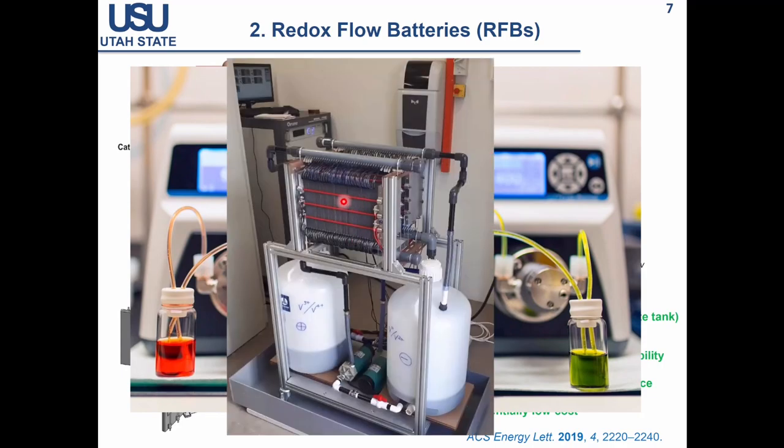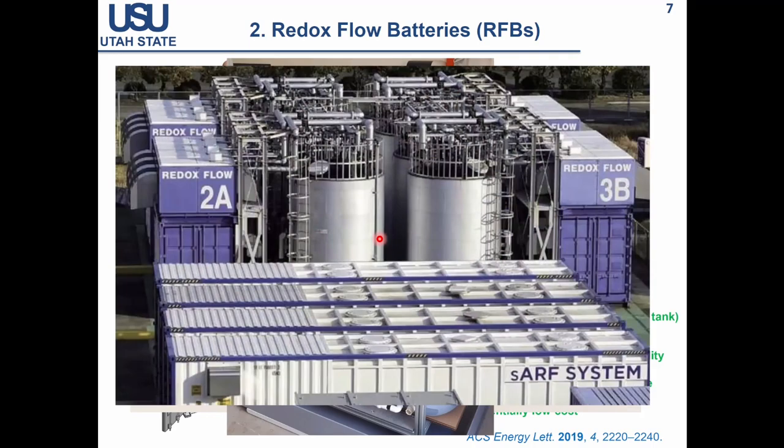And this one is a middle-sized flow battery demonstrated in the lab. You can see they have several chambers connected to each other. They can supply much higher voltage, and there are two big tanks for the electrolyte. And here is the pump to make the electrolyte flow. Here is a picture of real redox flow batteries set up in our cities. You can see the tanks are very big, and the battery stacks are also huge.